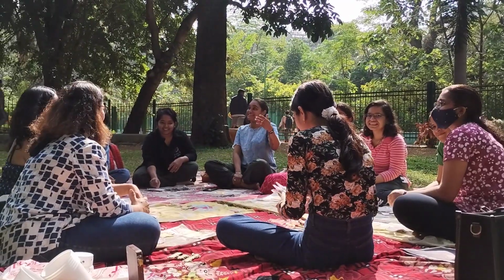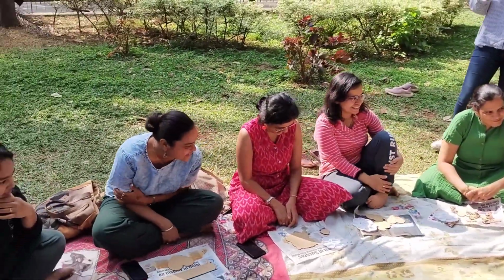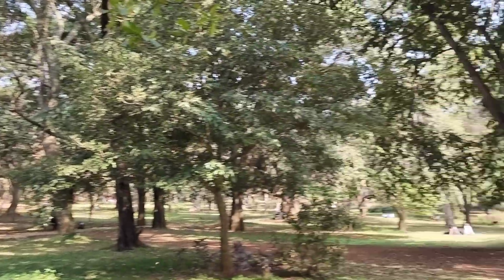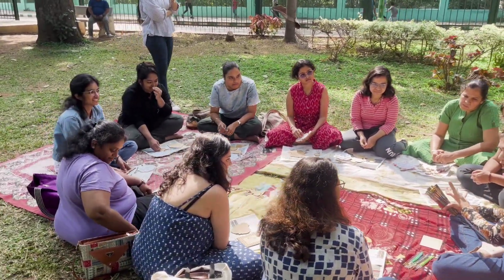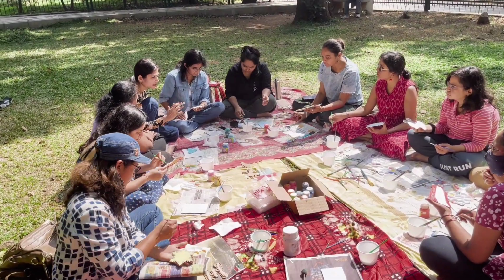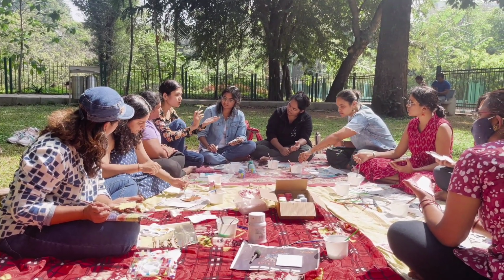Once everyone had arrived and we had the introduction session over, we distributed the supplies. Everybody got to choose their own MDF cutouts. I had brought various different designs and some were extremely blank as well. So everybody chose their own based on their artistic capability and their likes and dislikes. We distributed all the supplies, including colors, brushes, palette, and water containers. And then we let our creativity flow.